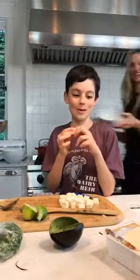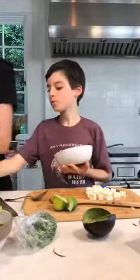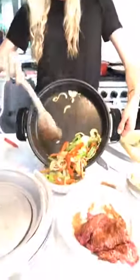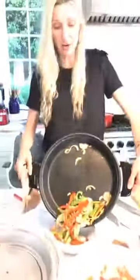Alright, so tofu is made out of soy. What is the difference of what I buy you? It's organic. Yes, so it's organic. So that means he can have it. If you guys buy tofu, always buy organic tofu.